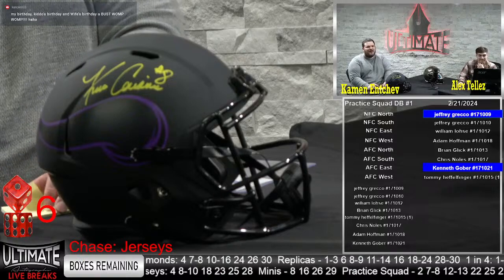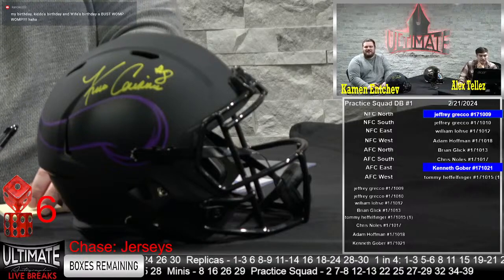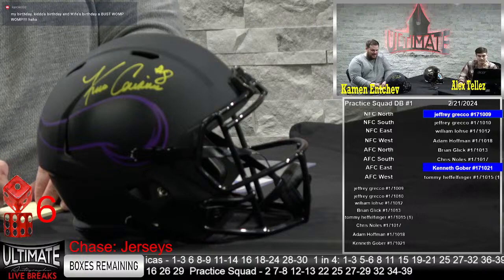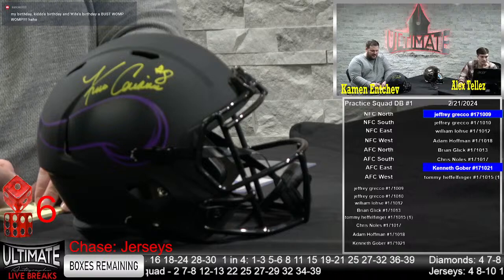Although I do like Brock Purdy. Yeah. I don't know who I like more between those two, because I have both of those two guys in my top 10, Alex. I think Purdy's just a more mobile Kirk Cousins, honestly. Yeah, but Cousins obviously can sling the rock as well. So good job, Jeffrey. A good hit on Kirk Cousins.